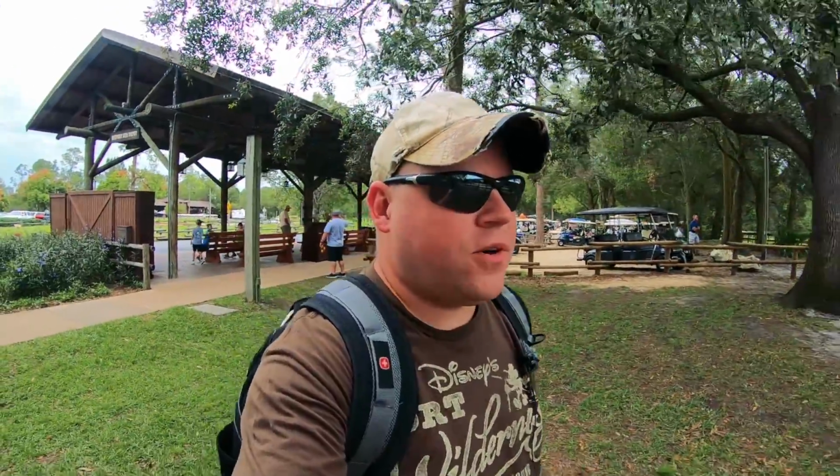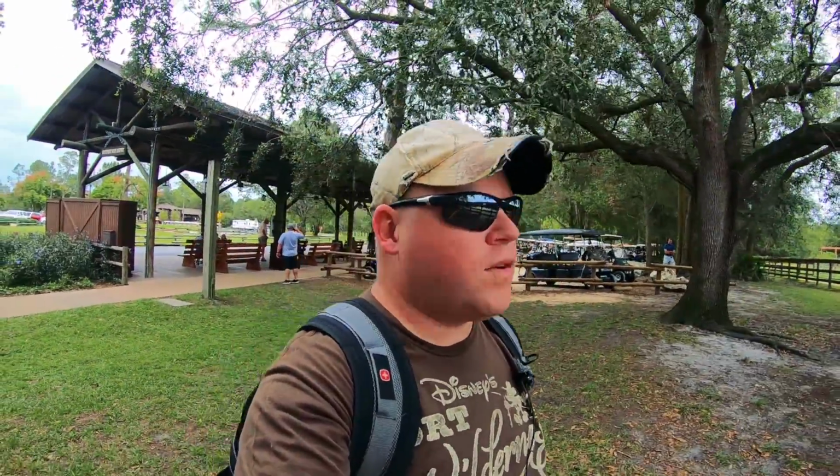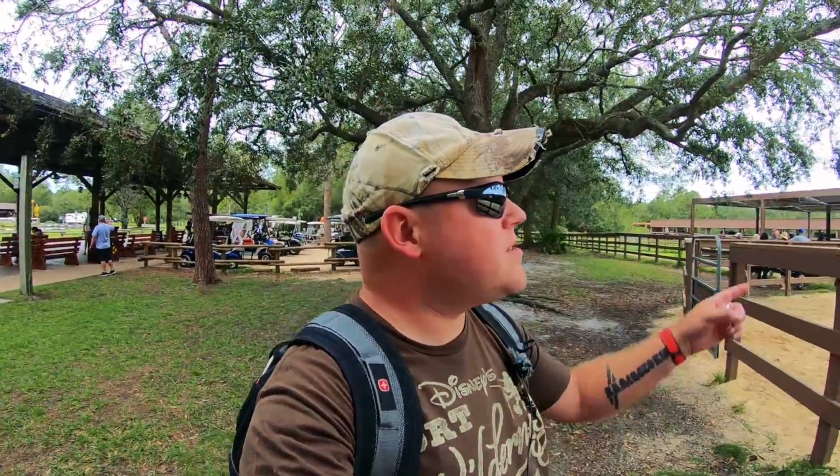So I'm back here at the Fort Wilderness overflow parking campground area. Here's the Circle D Ranch where they do horse rides and stuff.